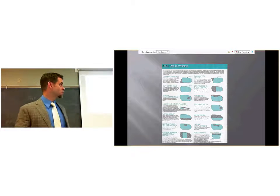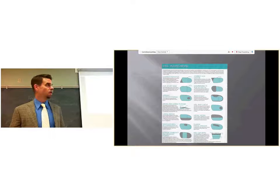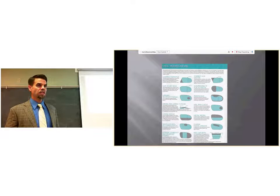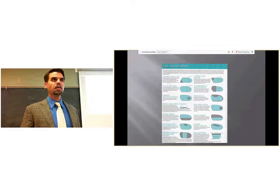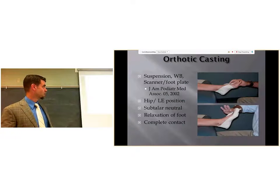The problem is, what were the custom orthoses? How were they made? Did they have deep heel cups? Were they all the same? Were they different? And that's the shortcoming of it. It's just hard to account for all those variables.